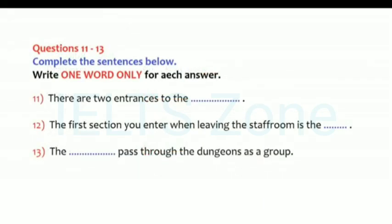Now turn to Part 2. Part 2. You will hear a speech given to new employees at a museum. You have 30 seconds to look at questions 11 to 13.